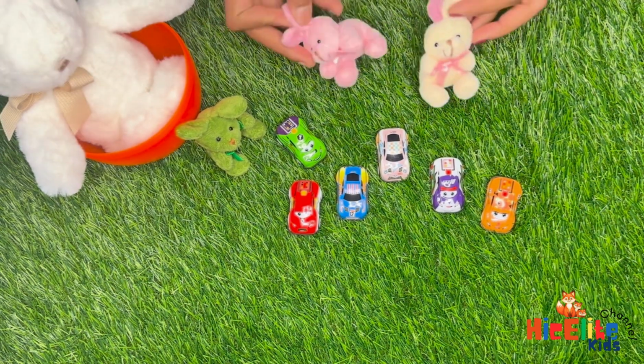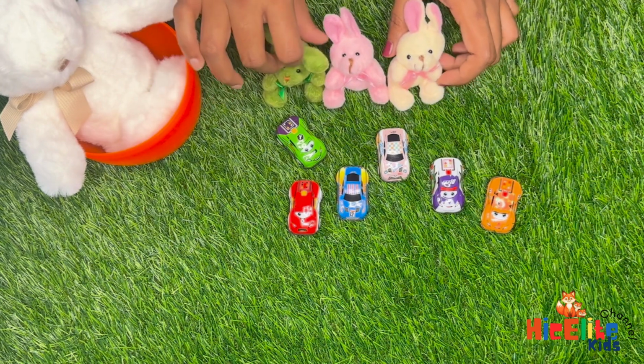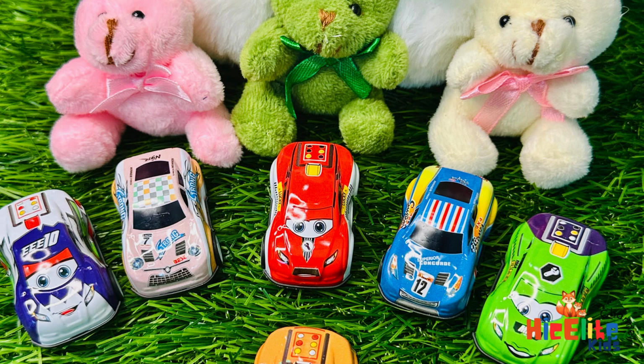That was so much fun. We opened 6 golden eggs and found red, blue, rose, purple, orange, and green cars. Which one was your favorite?